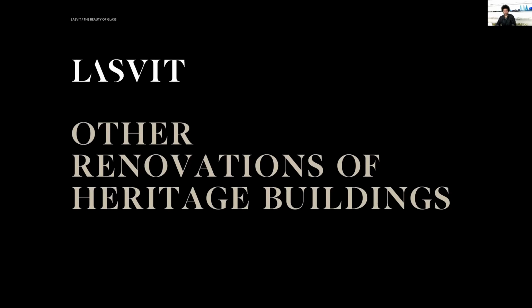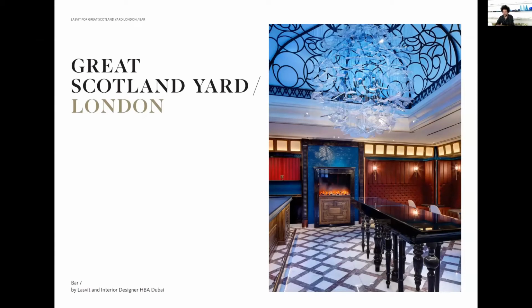We are in Lasvit. We are very much keen on working with architects on renovation projects, and through the years we had the opportunity to work with so many great architects around the world. Coming to our place, they always get inspiration in our furnace back in Nový Bor. They walk around the space. They create their experiments in the space. They have conditions to experiment, and this is what fascinates us, because we need people with imagination, and we are here to fulfill their dreams. So this is actually great Scotland Yard in London, which is a famous building for its history.